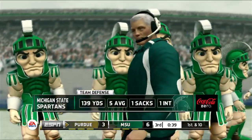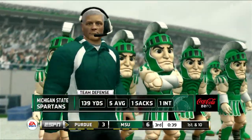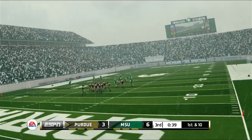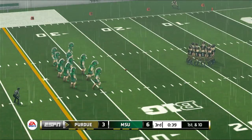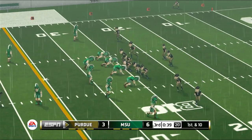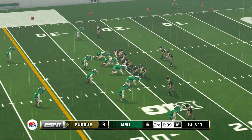I think this defense has played well enough to be able to win this game, obviously, but at some point, you'd love to see their own offense feed off of some of the confidence that their defense is playing with, because up to this point, the defense is keeping them in the game. The offense isn't quite doing enough to be able to build on that lead.